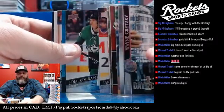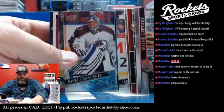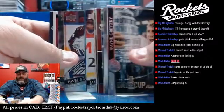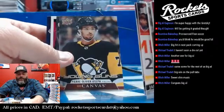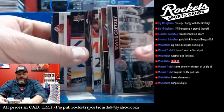Kiviranta for the Dallas Stars. Dazzler, Dylan Larkin. Definitely talk to Brandon about that. He likes that card. Francouz, I believe he said. Francouz. Young Guns, Pierre-Oliver Joseph. 4 Young Gun canvas per case usually. Robertson for the Young Guns.